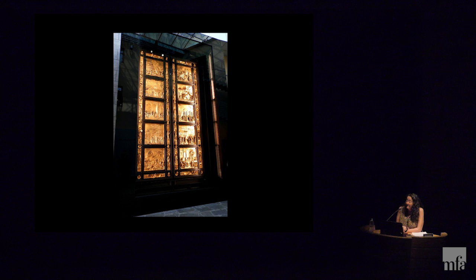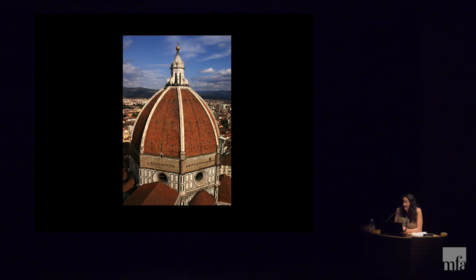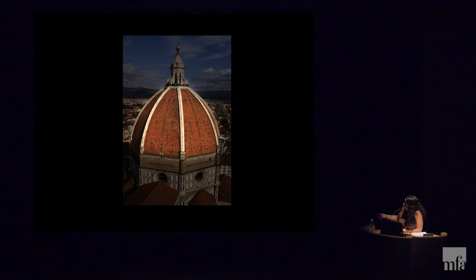But the epitome of creative ingenuity in Florence in the Renaissance really was the construction of the great and famous symbol of Florence, the dome of Florence Cathedral, which was built by Filippo Brunelleschi. And it was completed up to this point. So this whole section of the dome was completed in 1434. So what was so special about this?